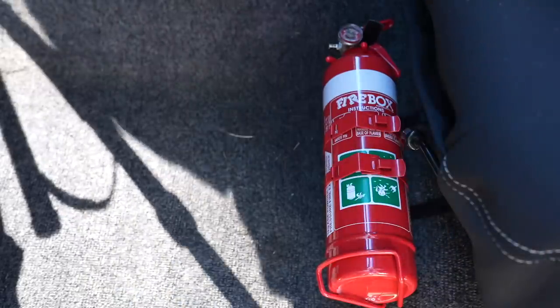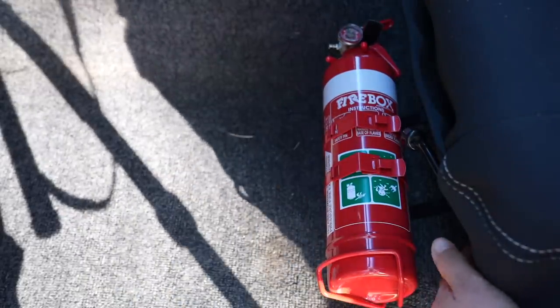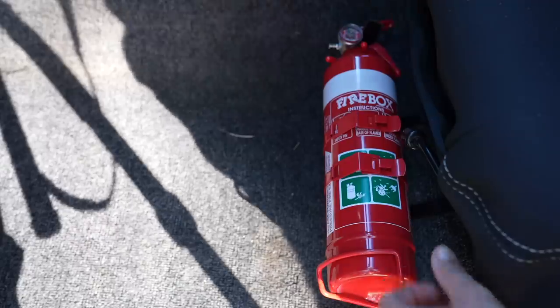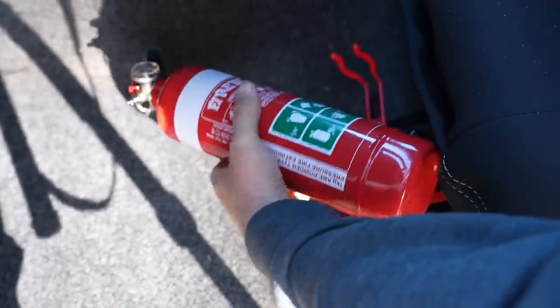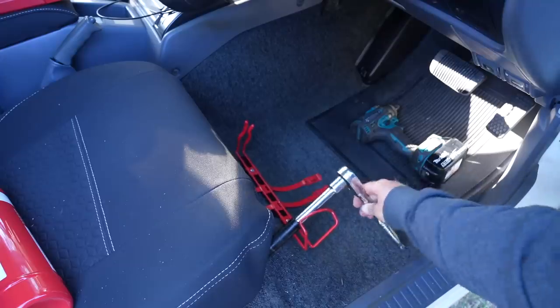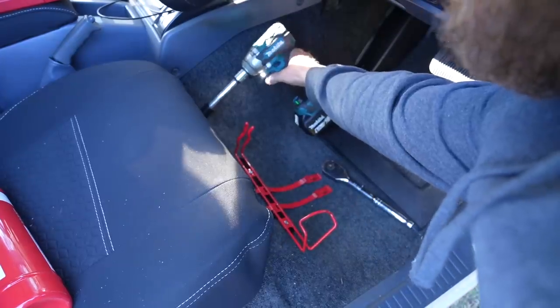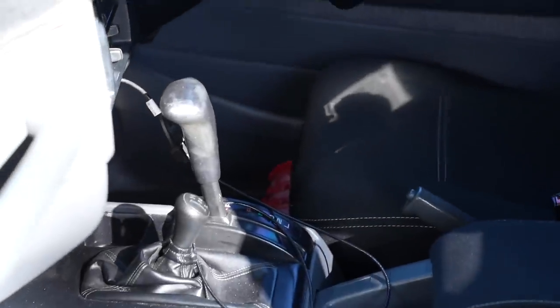There it is, all mounted up there. I'll do the same on the other side, but yeah, it just bolts onto your existing seat mounts. Sits there, so you just go flip, flip, and out comes the extinguisher. That's both those fire extinguishers in under the seats. Hopefully we will not need them, but we will be very happy if we do, and they are there.